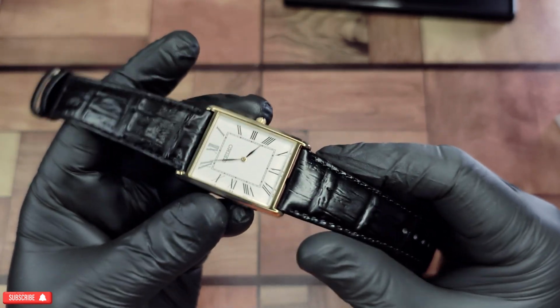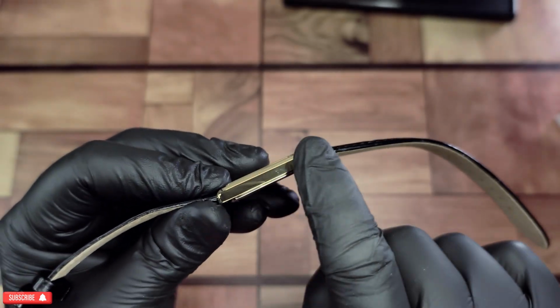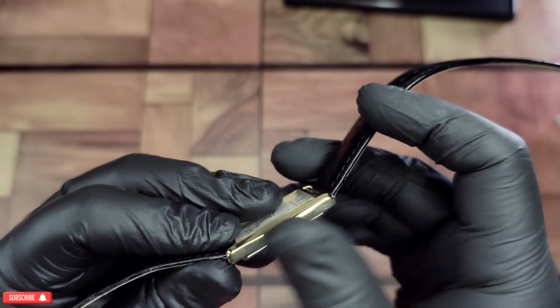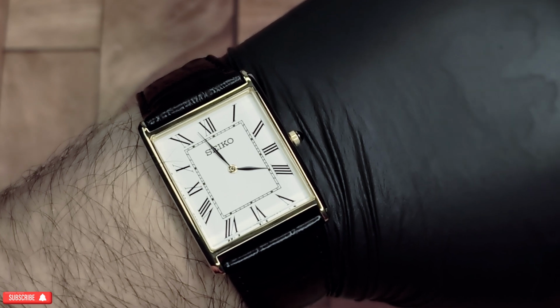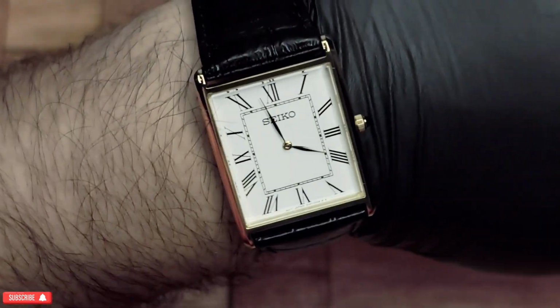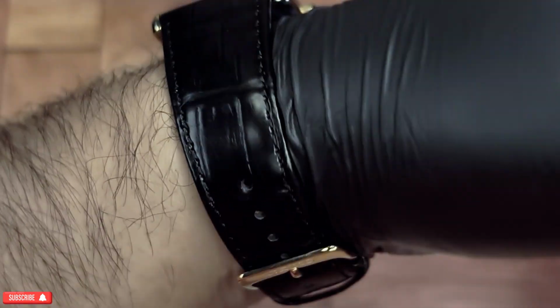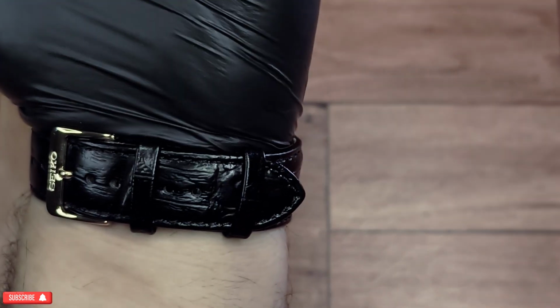Now it's time to try this on and find out if it is wrist-worthy or not. Because no matter how good a watch looks, if it is not comfortable, it's not worth wearing. So this is how it goes on my 7-inch wrist. The first thing you will notice when you put on the Seiko Tank is how lightweight it is. The watch is slim enough to slide under a cuff, but not too small to feel outdated.